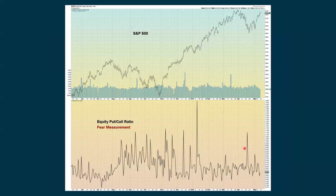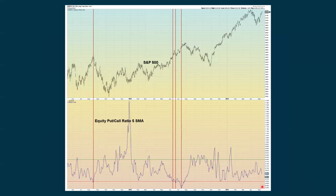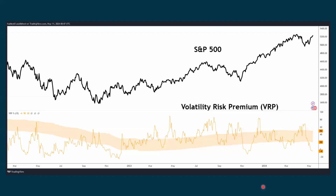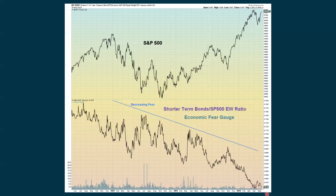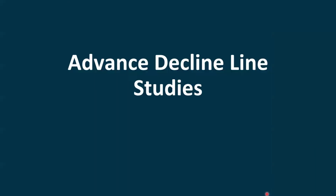The equity put call ratio ticked up a little bit, maybe a little bit of hedging ahead of the weekend, but we're still declining with our 5 period. And this volatility risk premium indicator, it's turning a little bit, but it's still giving us a very low reading, showing that there's just not a lot of volatility currently. We ticked up with this fear gauge, but we're continuing to go down with this other fear gauge.